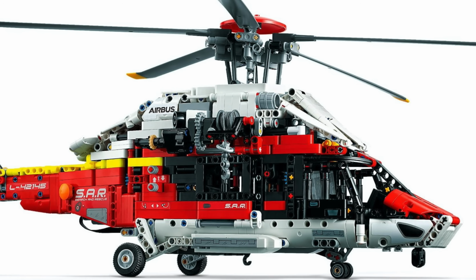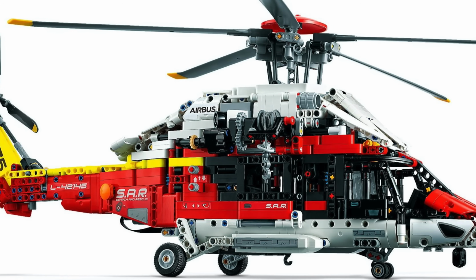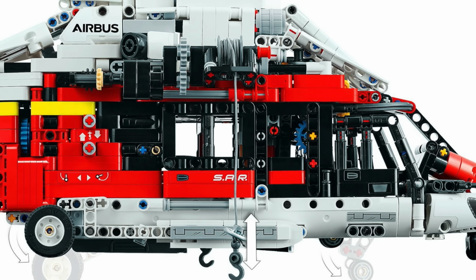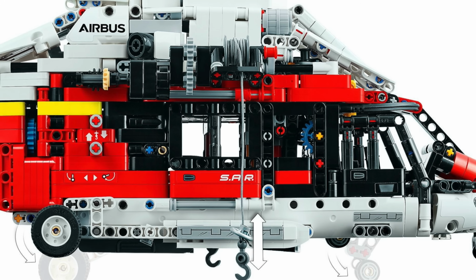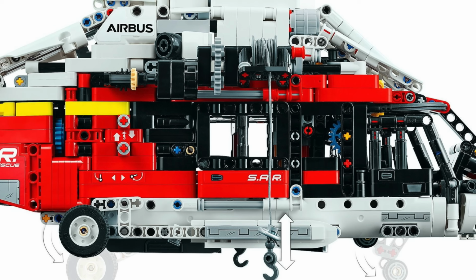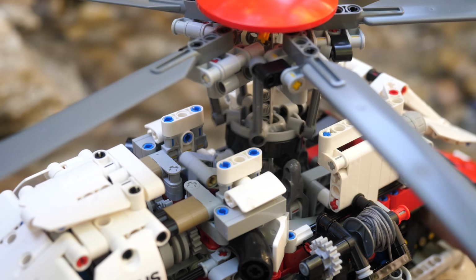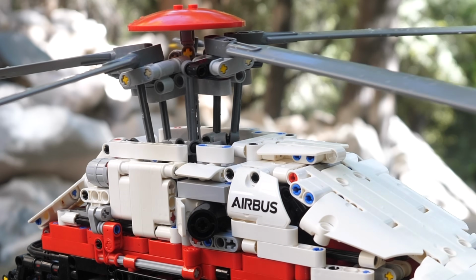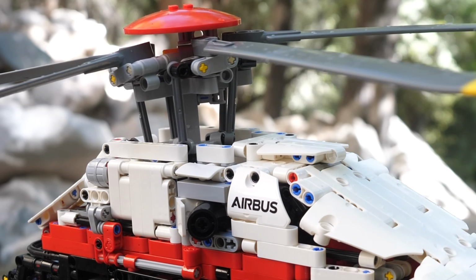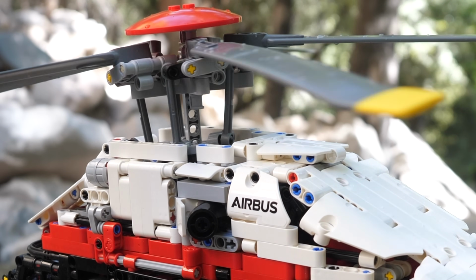Furthermore, this set actually combines two different types of gearboxes, a transmission as well as the multi-directional gearbox. The propeller has two different speeds, and the multi-directional gearbox is used for deploying the landing gear as well as controlling the winch. The gearbox itself is a wonder, but that's not what makes this set truly groundbreaking. For the first time ever in the history of LEGO Technic, we have gotten a helicopter swash plate mechanism. This allows you to control the pitch and roll of the helicopter from the cabin while the propeller is spinning.